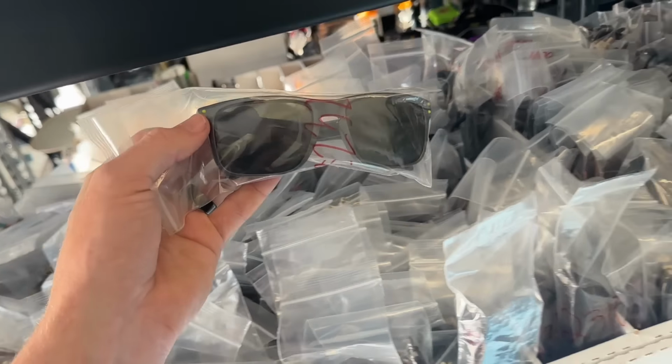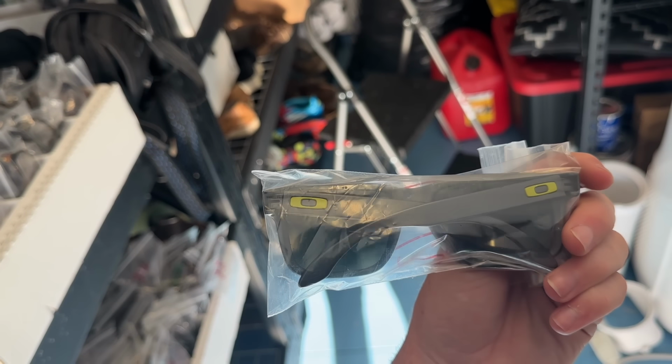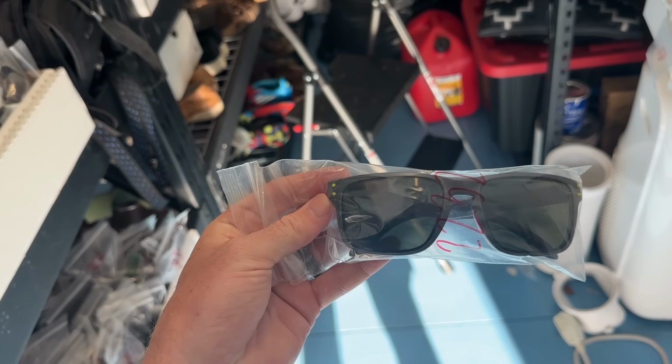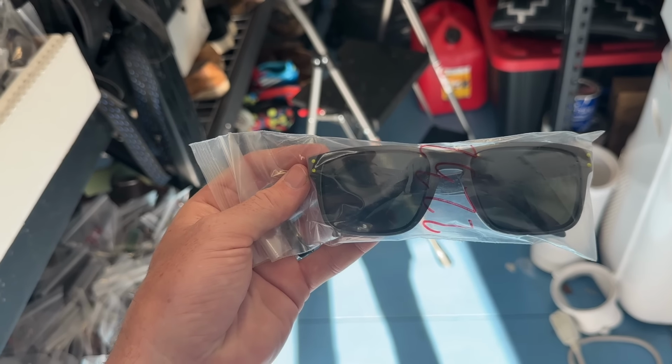I also got these Oakley Holbrooks for $22 on First Class Treasures. These sold in under a week for $44. So I'm still making about a $15 to $18 profit on that in under a week. I will take that every day of the week.